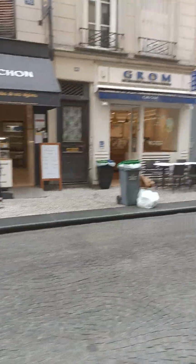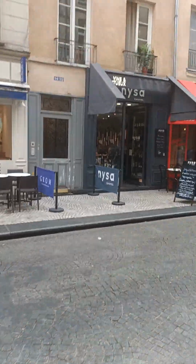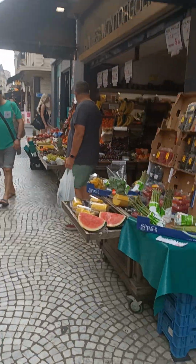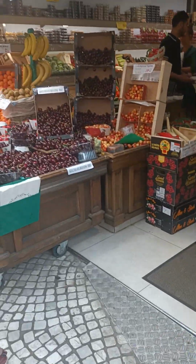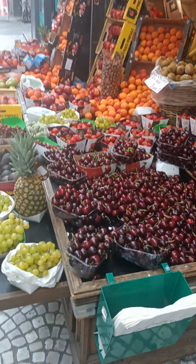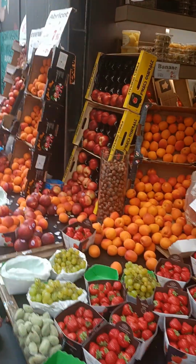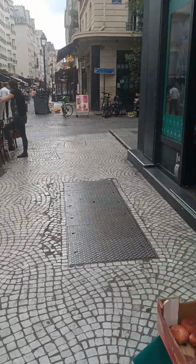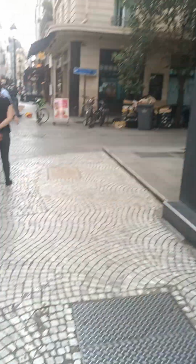This is a nice sandwich place. Nicolas is a really good chain shop for wine, and this is sort of like a market, but look at all the fresh fruits and vegetables that you can find. Now it's the season for cherries and strawberries, and even figs, peaches, and apricots. Yeah, the French are a bit hypochondriac, so you find a pharmacy everywhere you go.